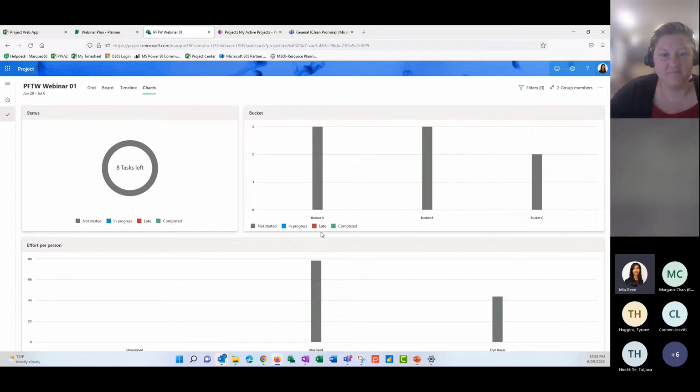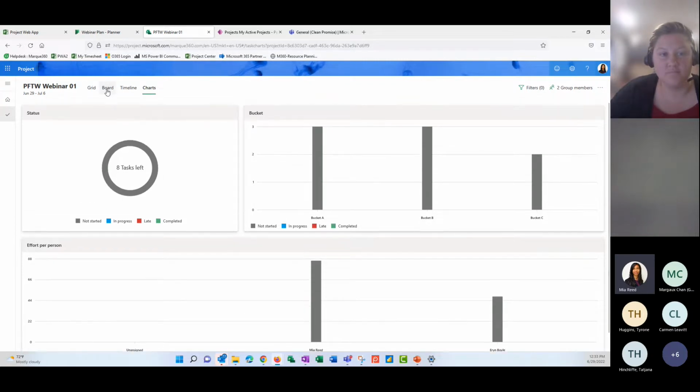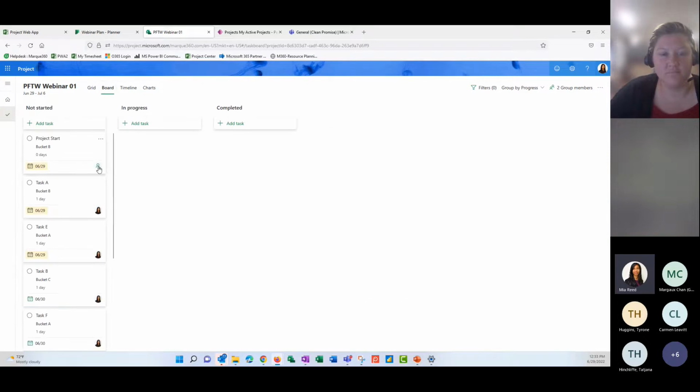And what I really think is great about Project for the Web and this whole different way of looking at things is that everybody can choose what works best for them. And that applies in multiple areas. The level of detail can be based on what works best for you as an individual project manager, right? And then also how you tell what's late, what's in progress. This charts view is great for that, right? We can also look at tasks by person here, but then we can also do a lot of those same things using these views. All right.